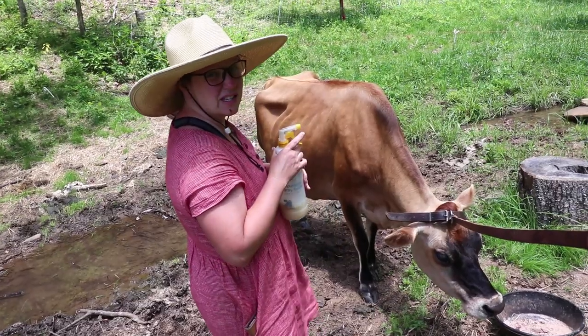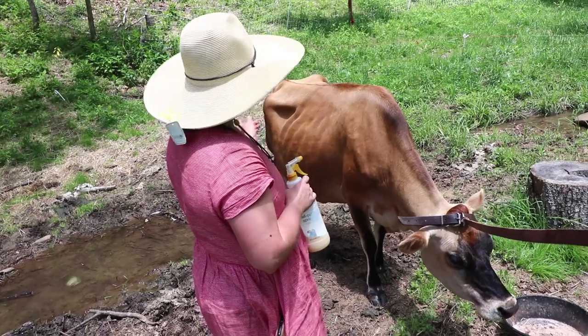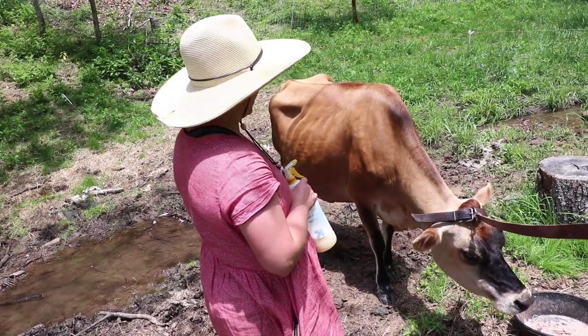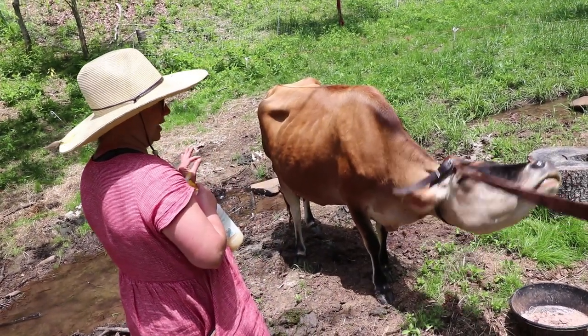Which is citronella and cedar. I feel like those are the ones that really keep the flies off. But this mix is working. I'm just waiting to see how long it takes for the flies to come back, and they're staying off of her. Not perfectly, but way better.